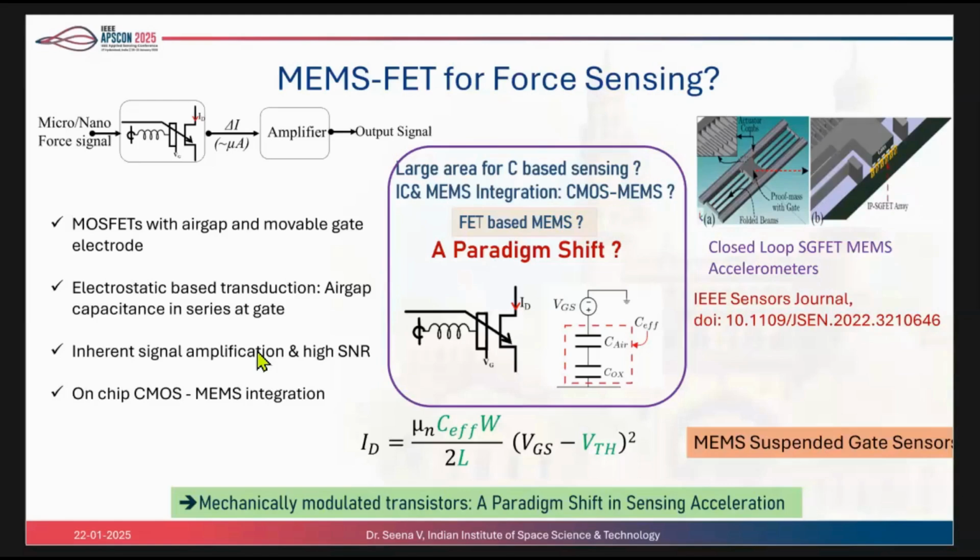That is the advantage. On the right, you can see a closed loop FET MEMS accelerometer, which was done by my PhD student earlier. And this is also patented. This is with multiple combs acting as actuators, and so it will bring the gate into the nominal position. So this is not an out of plane movement. This is the in-plane movement of the capacitive accelerometer.